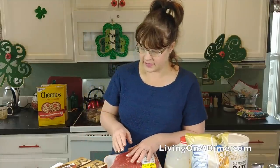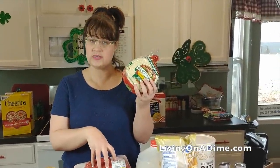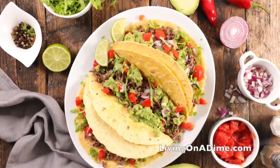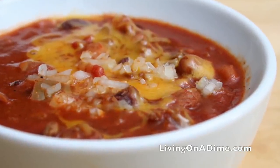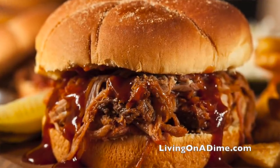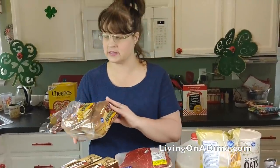So I got tortilla shells here. I'm just going to slow cook these in the oven, Instant Pot or crock pot, and shred them. For tacos and fajitas, I'm going to use these corn tortillas. For chili, I'm not going to use anything. For barbecue beef, I am going to use these buns that I got for 99 cents, or no, $1.25, I think.